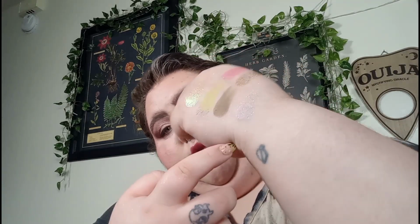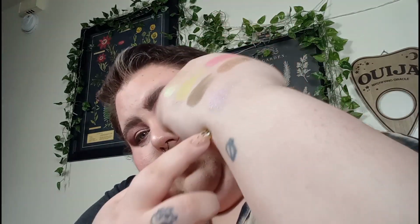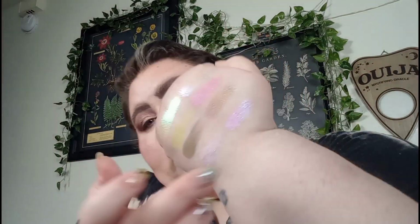And then we have two more shimmers. So this is Pioneer. So it's right here. We have Pioneer. And then the last shimmer is the shade Flourish. It's right there. So then we have four more mattes, which I'll do over here.